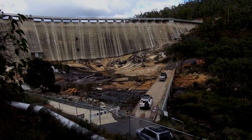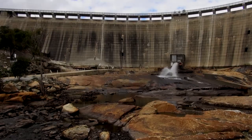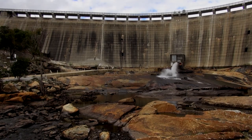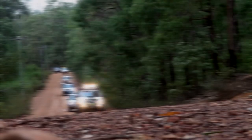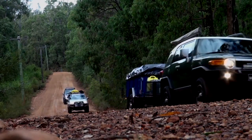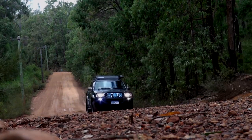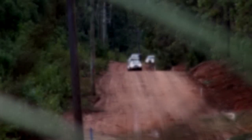Here we'll head down to the bottom of the dam wall. We'll carry on to our campsite. We'll set up camp this afternoon and get a fire going right on the edge of the dam, on the water's edge. For those of us who want to do a little bit more driving around, we'll go look at Black Diamond Lake. And for the others, they may just sit around camp and relax for the afternoon.